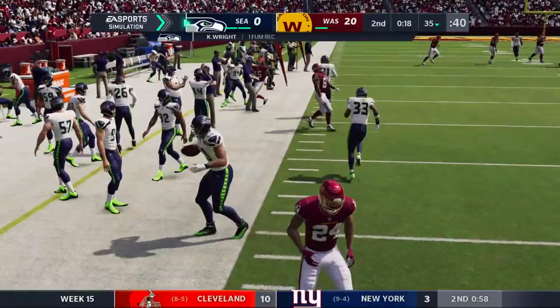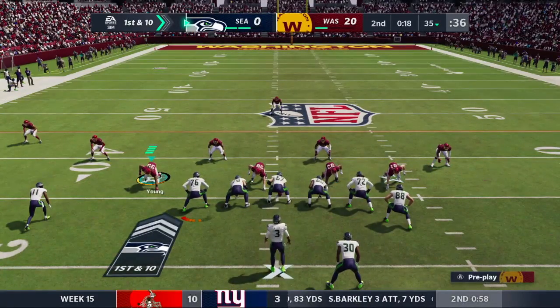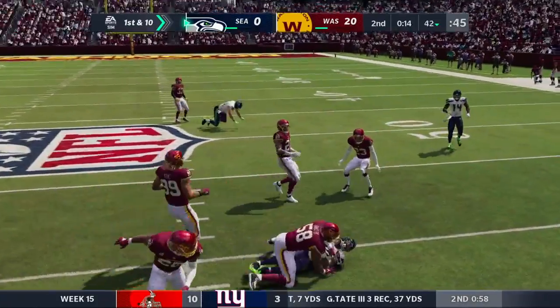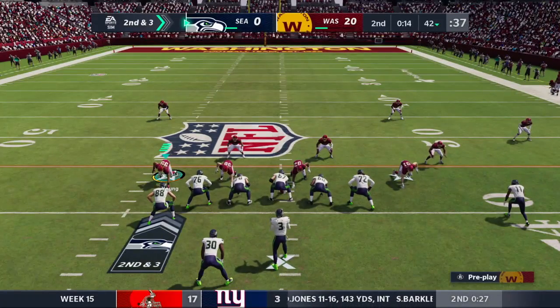And the Seahawks have picked it up. These guys try to get more, but that doesn't count if you don't bring the ball with you, does it? Following the fumble recovery, it's Wilson. He looks underneath and he finds Hyde. He gets seven on that first down pass play. Second and three.